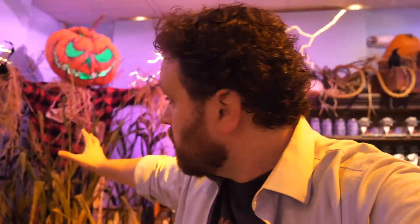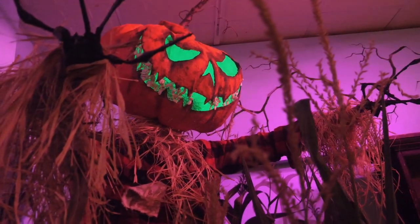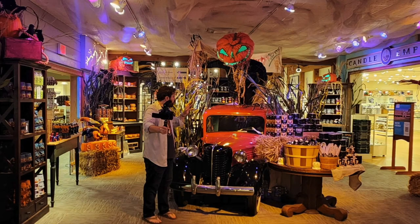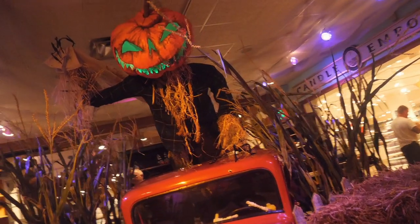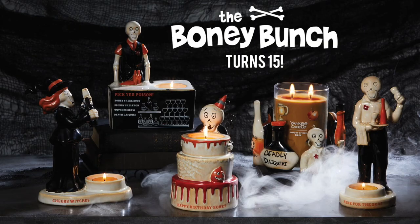The jack-o'-lantern hovering over the guest or soon-to-be guest flooding this space. The lightning and the sound effects enhancing the experience. This pumpkin-headed creature, the scarecrow perched on top of the Yankee Candle truck, which is the centerpiece of the room. He's hanging on to that truck. Mystic Moon returning 2 years in a row now. Bony Bunch is all over the place.